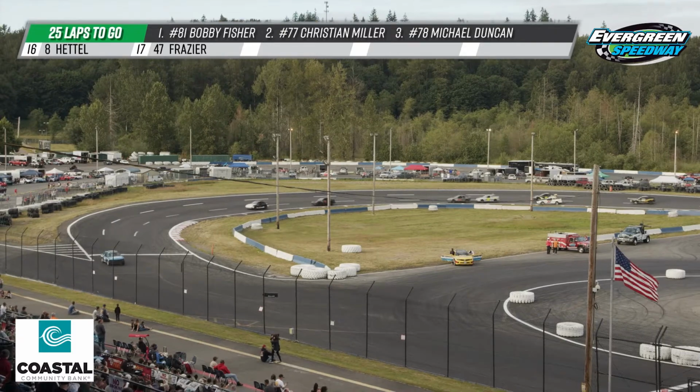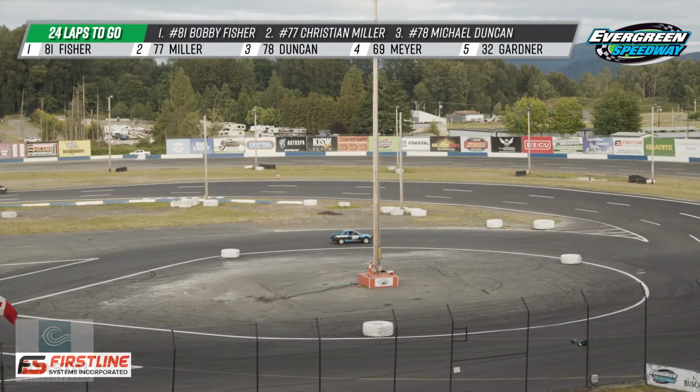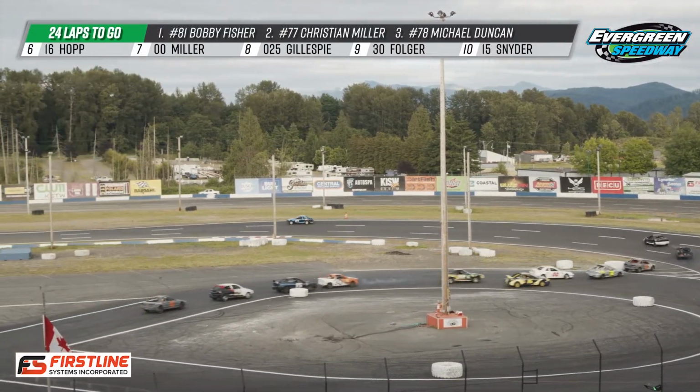Yeah, Bobby Fischer has checked out. He took full advantage of the little bit of carnage, that 3 wide we saw for second early on. He took full advantage of all that and just, hey, I'm going to go out for a nice Saturday drive. You guys have fun back there. Christian Miller second, trying to run him down, but that's a huge distance between them.